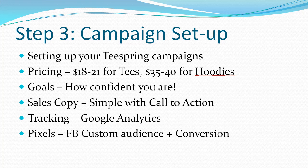Again, goals, it really depends how confident you are. If you find a really good design and a really good niche, and it really sells well, by all means, go for a higher goal. Go for 50, go for 100. It's up to you, but you have to be confident, because if you don't reach that goal, you're not going to get paid. You can request to get your goal dropped, but you can only do it once. So it's really up to you. I like to stick with a lower end goal and go from there. If you're starting out, stick with a 10 or 20 goal for now, and see how you go.